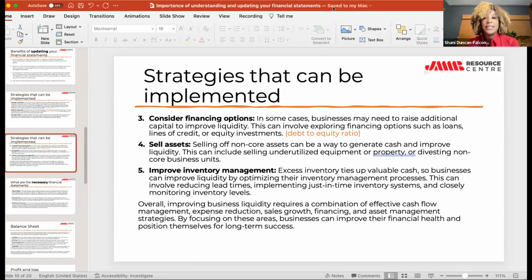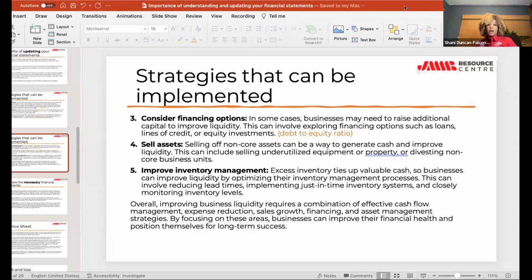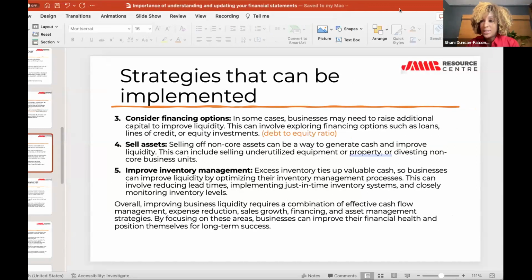All right. So other strategies that can be implemented are different financing opportunities. How can I raise capital? How can I improve my liquidity? Oftentimes you may need to sell assets. Selling off some non-core assets can be a good way to generate cash and improve liquidity. You can have assets sitting there that you don't use and don't need, so sell them. Whether it's assets, underutilized equipment or property, you can divest from those non-core business units.